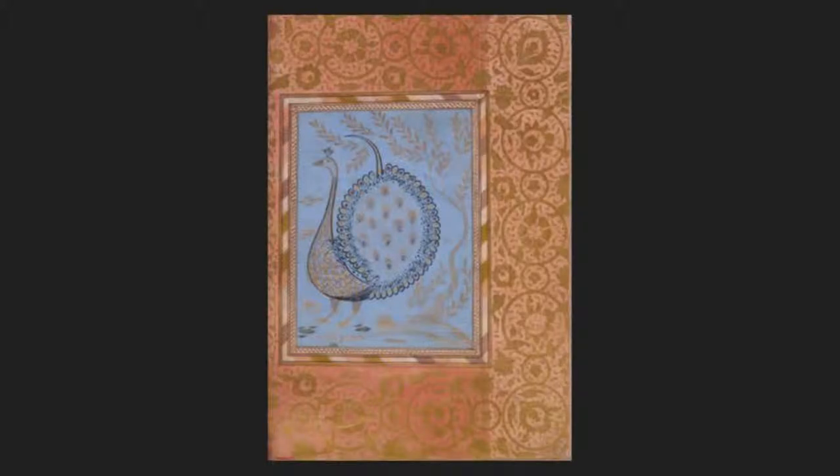This album leaf was a part of the Bellini album that was assembled in Turkey for Sultan Ahmed I during the first half of the 17th century. Sultan Ahmed was the 14th Ottoman emperor. He became sultan at the age of 13 and ruled for 14 years until his death in 1617.